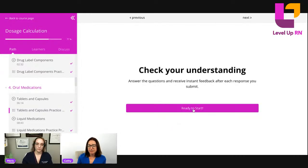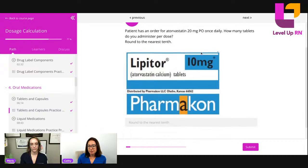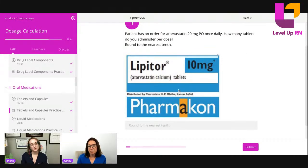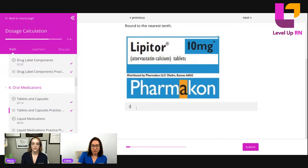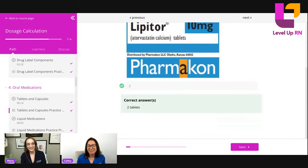I'm going to retake it because I've already taken it a million times, but you can see here, some of our problems include drug labels like this one, and some don't. We try to include a variety of different types of problems. I'm pretty sure we cover every type of problem that you will encounter. For example, this patient has an order for 20 milligrams and we've got 10 milligram tablets. Obviously, this is a pretty straightforward problem. We definitely have way more challenging problems in this course as well. But it's asking how many tablets do we administer per dose. So if I put my answer in here, I put 2 and I hit submit, you can see, yay, I got it right. I would give 2 tablets.